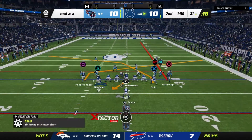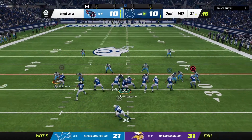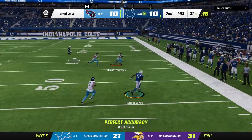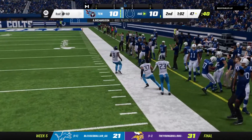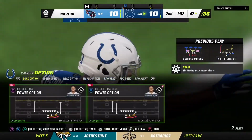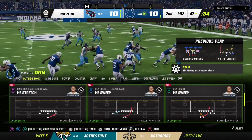Check pass, check pass. Now Richardson back to throw it. That's into the hands of Donovan Peoples-Jones. And he'll take this to the other side of midfield before going out of bounds. 22 yards there.